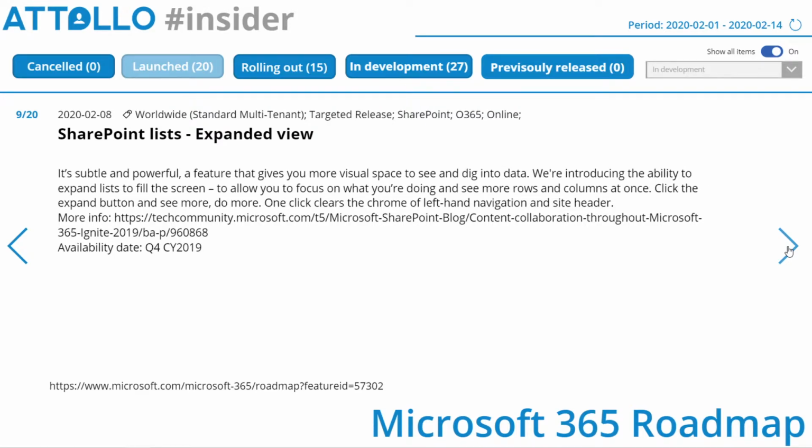SharePoint Lists expanded view, so it's subtle and powerful. Marketing's got a hold of this one. A feature that gives you more visual space to see and dig into data. Microsoft have introduced the ability to expand lists to fill the screen to allow you to focus on what you're doing and see more rows and columns at once. Click the expand button to see more and do more. One click clears the chrome of the left hand navigation and site header. I haven't actually used that. I need to go and have a look at that one in practice.